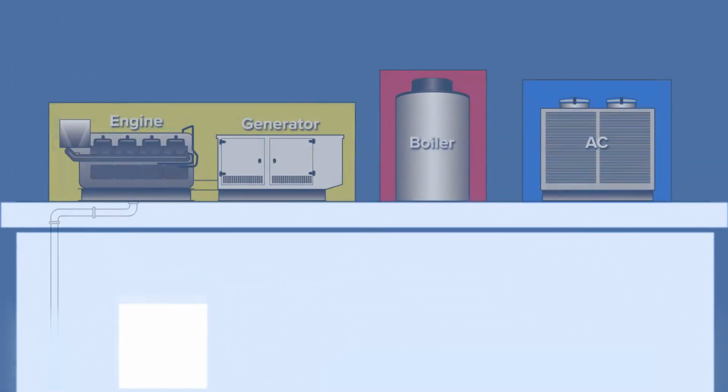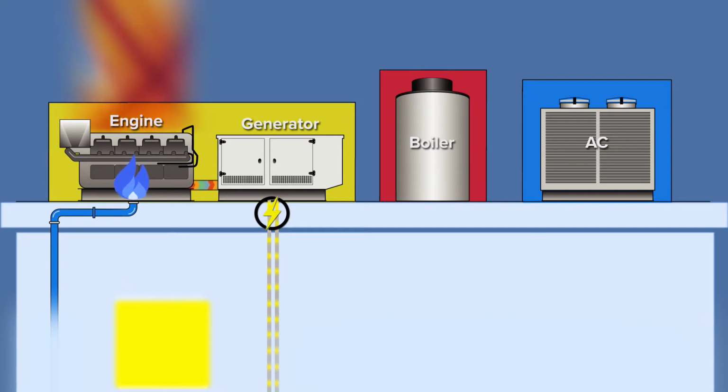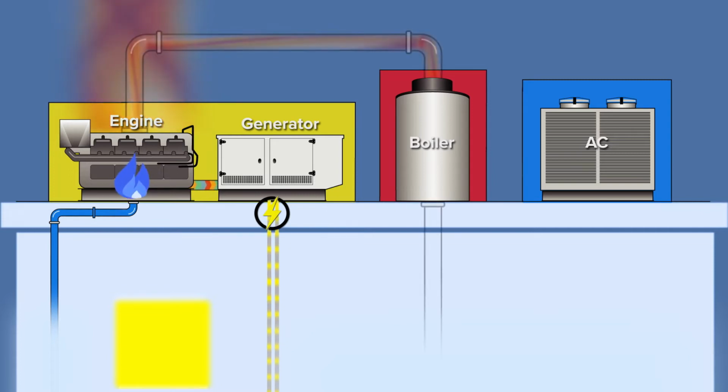CHP, combined heat and power, simply burns natural gas in an engine, and that engine drives a generator, and electricity is generated in that and distributed through the building. And unlike a regular generator, CHP also captures the heat off the engine. And that heat can be used for several different things.